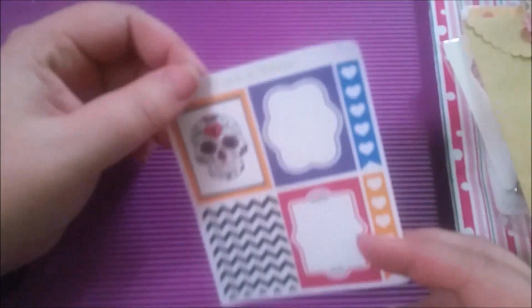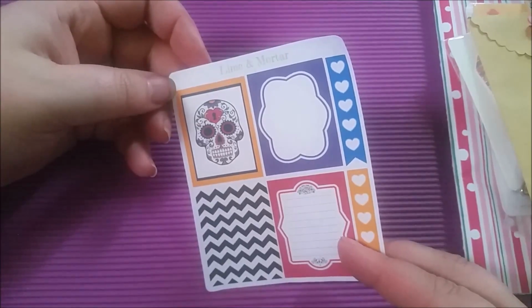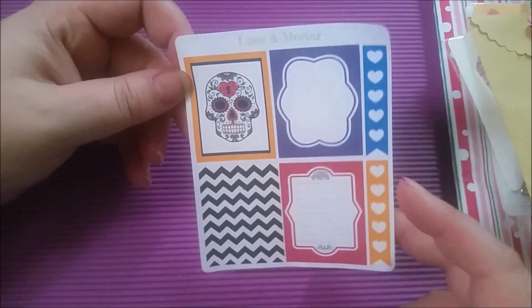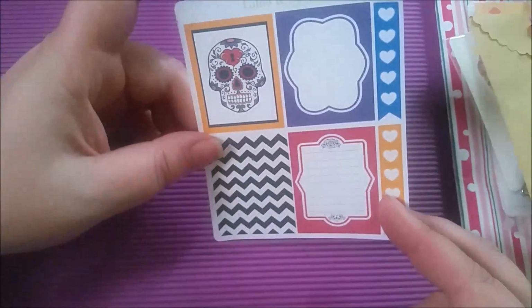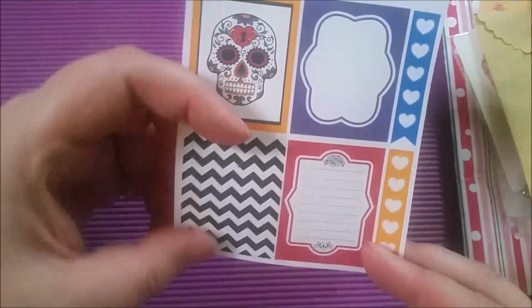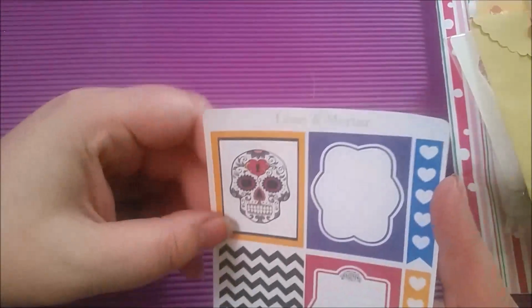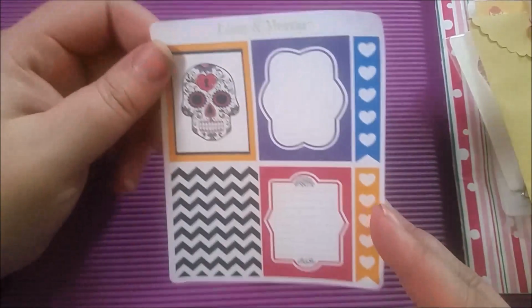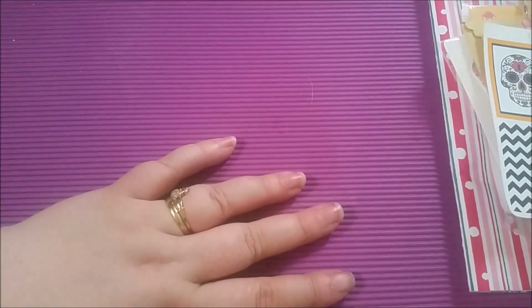Next up is another planner sample sheet. Can't speak today. And this is from Lime and Mortar. I love the sugar skull and the chevron boxes. This is really, really cute. Just a little sampler. I must go on and see if there's a full kit of that.